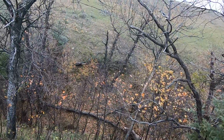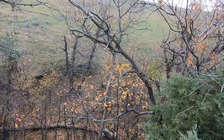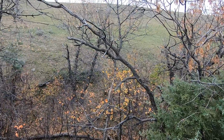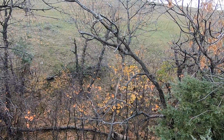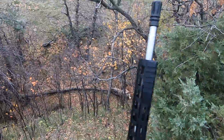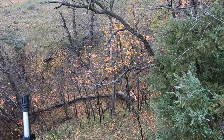Well, now, he ran probably 50 yards after that, but fell down to this little creek bottom. That's where we found him laying there, and that's where we ended up getting him. Oh, he's a cool buck. So let's go take a look at him. He's a pretty cool looking buck. I'm super excited. My first ever mule deer.